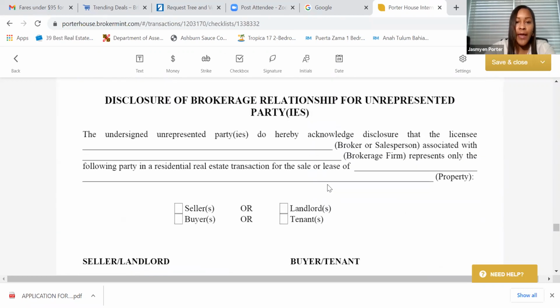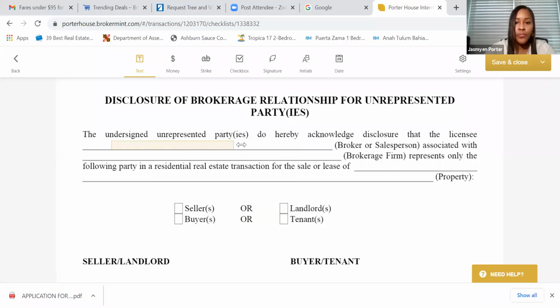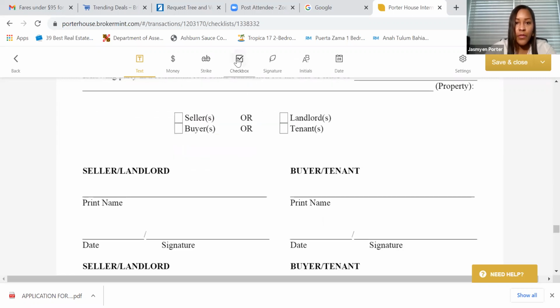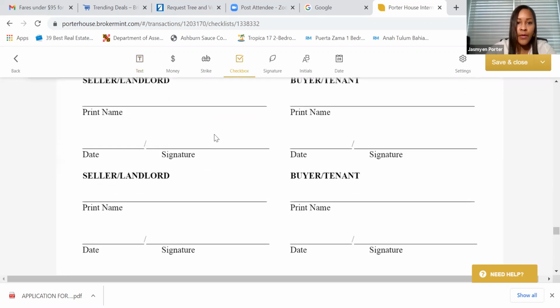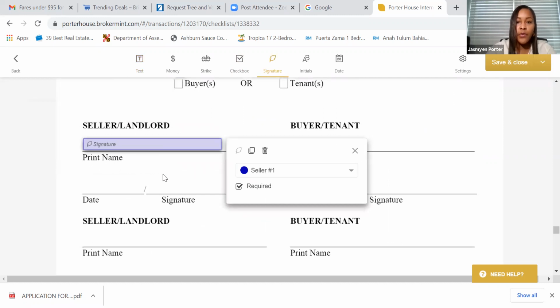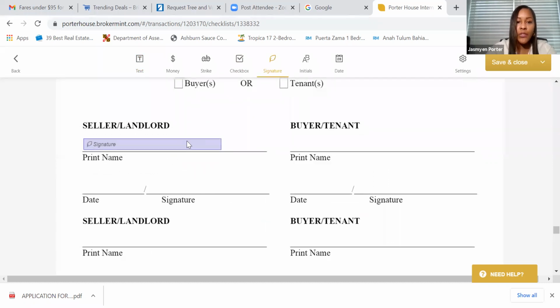All right, now because we added this document, this is actually from the Virginia Library. It's this quick. So your broker or your salesperson, we're going to fill that in. All right. It's going to represent sellers. I need to move that around. I'm going to put it over there and check that box. Seller's signature. I'm going to put that seller's signature there. And that's already assigned to seller 1. So it already knows who my seller is. That's Mr. Porter. Actually, that's printed name.